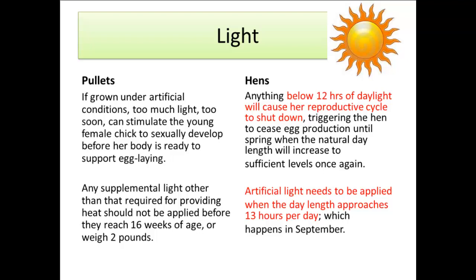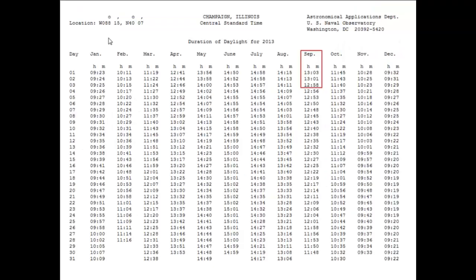So if you're wanting to keep her laying, then artificial light needs to be applied. So when do you do that? When the day length approaches 13 hours, okay? Which in our area is about September. Now, I have growers that let them stop laying in the winter. I have others that keep them laying. That's kind of a management thing. You need to think about how you're going to handle that. But remember, if they're not laying, they're not paying their way.